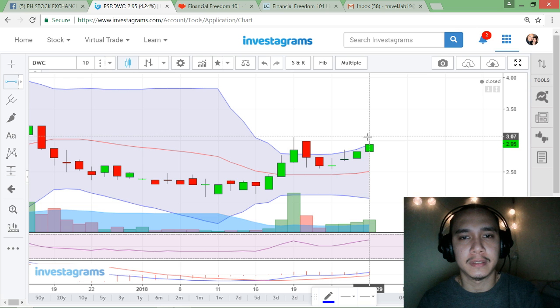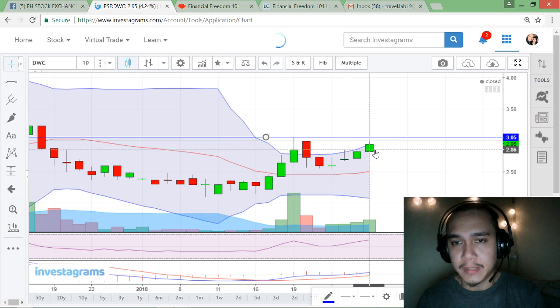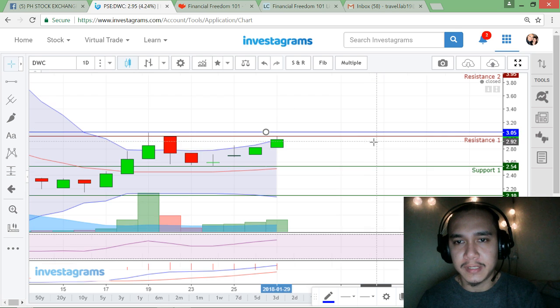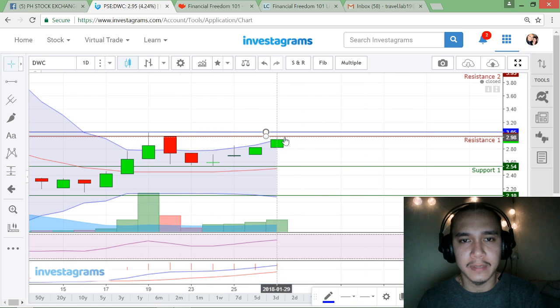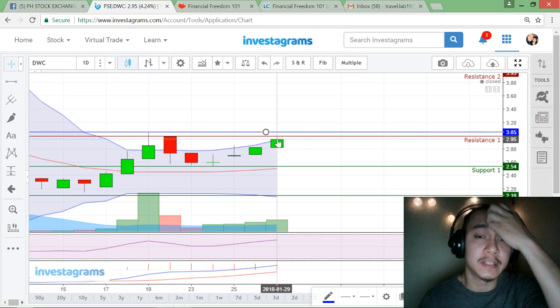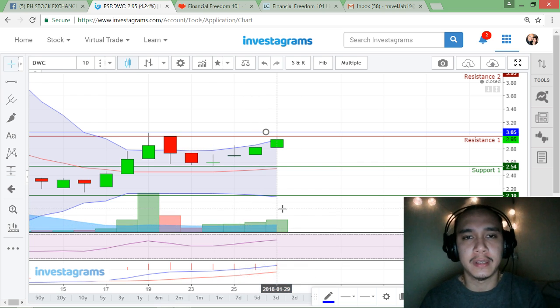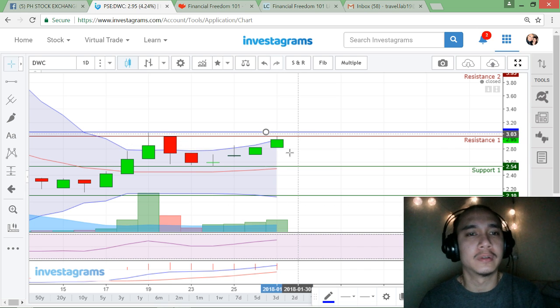Let me put a horizontal line there. Yeah, maybe support resistance will do. Anyways, yeah, so here's the price of DWC. Actually, the resistance is here, so it's really at that level. When it hit the resistance right there, it went back, but it didn't do a pullback that much. It just did a little pullback when it hit resistance. I think it should hit it again today with the volume right here, which is increasing. So there's an increased interest in the stock. So if it breaks out today, get in tomorrow.